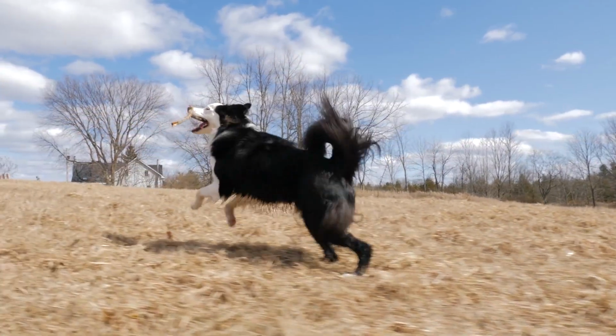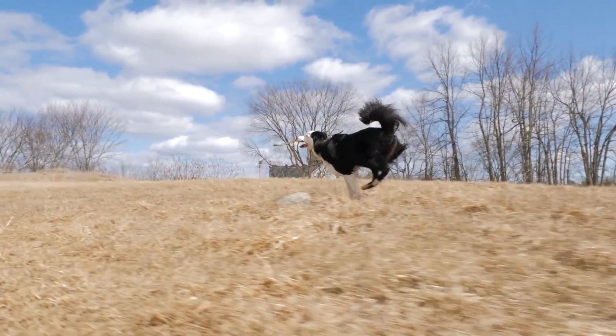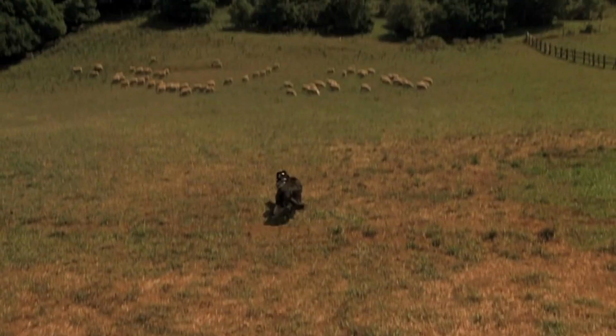Because Border Collies are natural herders, they might herd other pets and family members when they feel anxious or have too much pent-up energy. They may even nip at them, just as they would do when herding sheep.